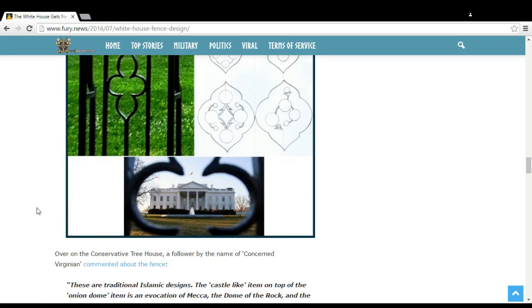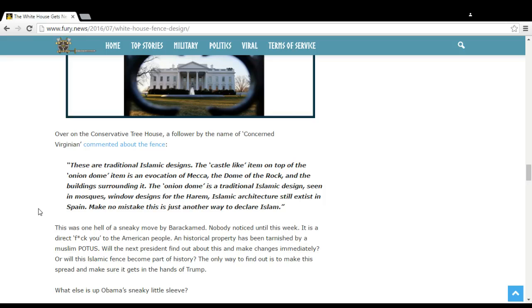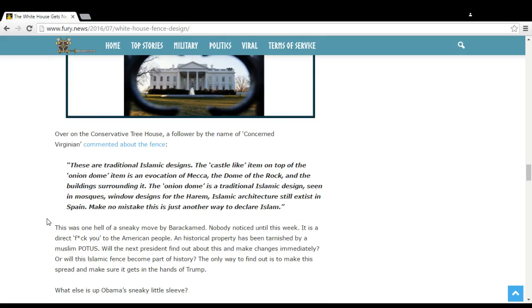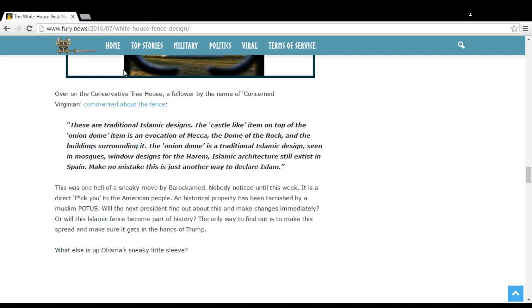But this is not something I would have chosen, even to represent Islam. I think they could have gone with a better looking fence design altogether. To me, the fence is not very appealing. Basically, they go with the idea that there are a lot of castle-like items on the top, with onion dome items in evocation of Mecca and the Dome of the Rock. For the life of me right now, I can't figure out what the mosque is called for the Dome of the Rock. It's on the tip of my tongue. It's ridiculous. And basically, it has an overall traditional Islamic design. So you can see that this is right here.